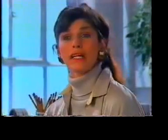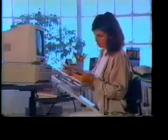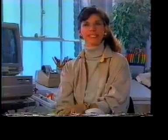I draw kids. I'm a storyboard artist, and I specialize in cute, playful little kids, ages from infants to 5 years old. Peggy Walker is a professional illustrator by trade. Normally, she creates her illustrations with pencils, pens, and paper. This is definitely my first time working with a computer. I am very, very much a neophyte.